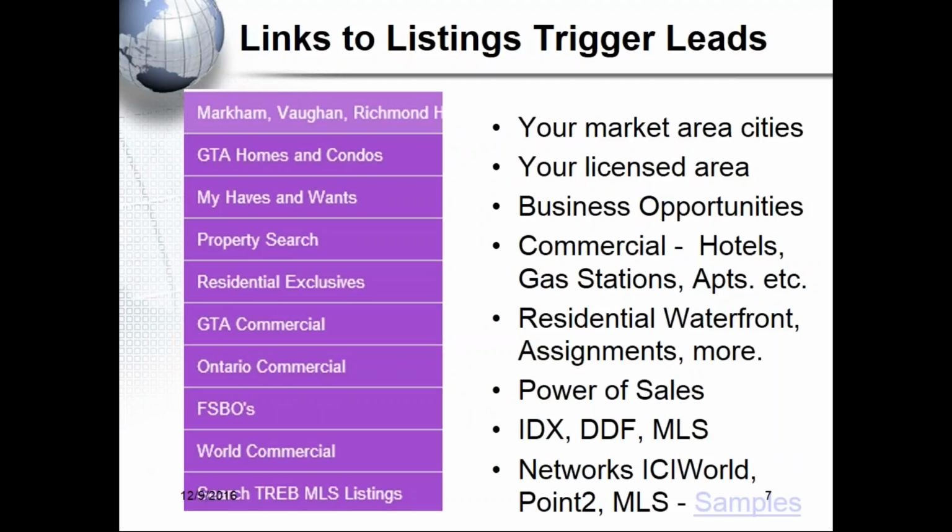Okay, let's move on. Here are some of the things you could have on your website. Easy. Real easy. Just give us a call, and next thing you know, we send the instructions to you. You forward the instructions to your website designer, and bingo, you got all this stuff on your website. FSBOs included. You bet. The only people that can click on those listings are the members of ICIWorld. And so you should have all these kind of listings on your website working for you.